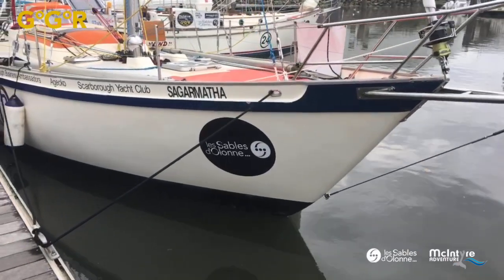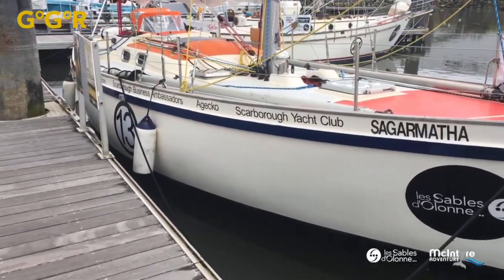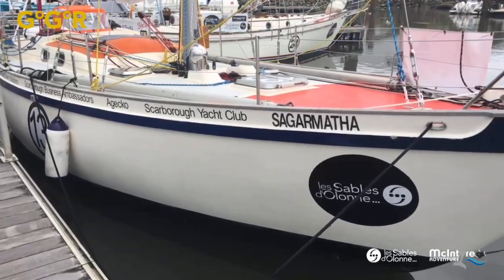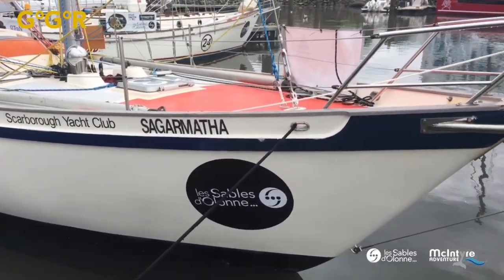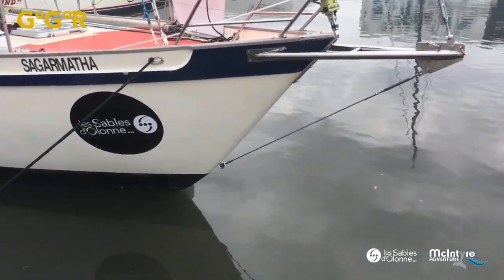I love these boats because of the format. You've got a little low cabin top, flush deck up forward, high freeboard, huge amount of room inside. Great boat for sailing the Southern Ocean. Is it a good boat for racing in the GGR? Who knows? You're about to find out. But anyway, really well prepared.